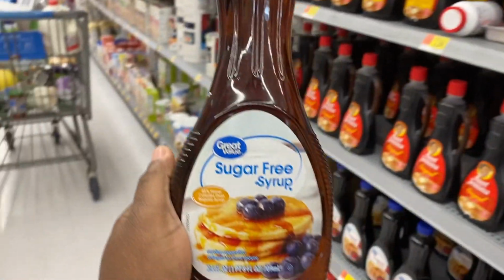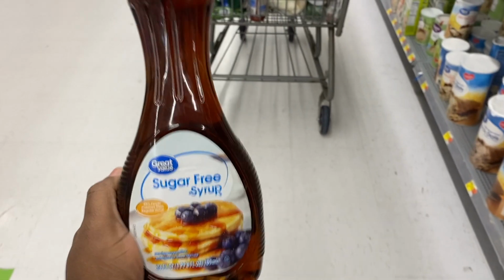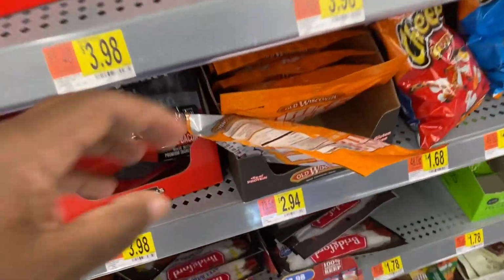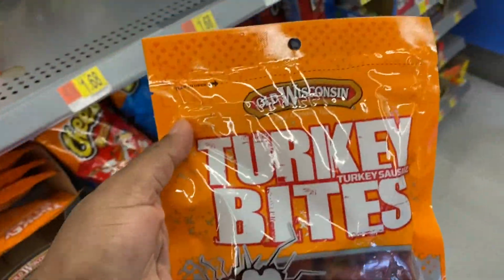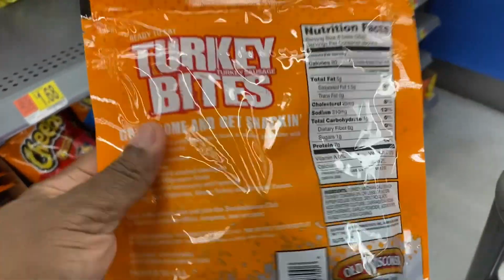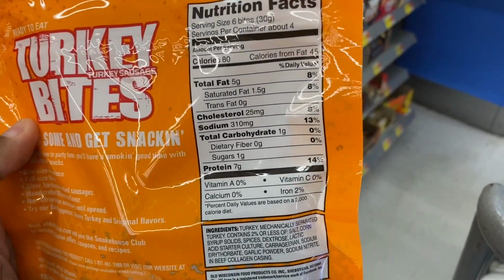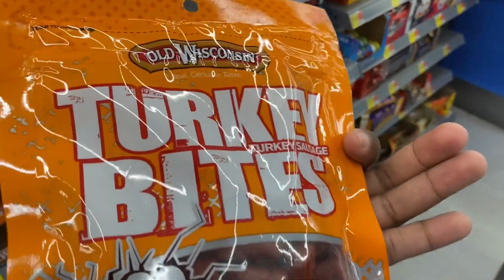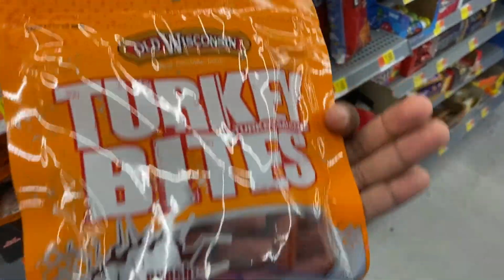I like this sugar-free syrup. I don't eat syrup often, so this is what I get, and the kids eat it as well. I was stuck in a long line once, and I ended up trying these, and they're actually really good. These are turkey bites, almost like jerky, and it's 1 gram of carbs, 0 grams of fiber for 6 bites. So it's really good macros, and they taste good as a nice snack to keep in the car.